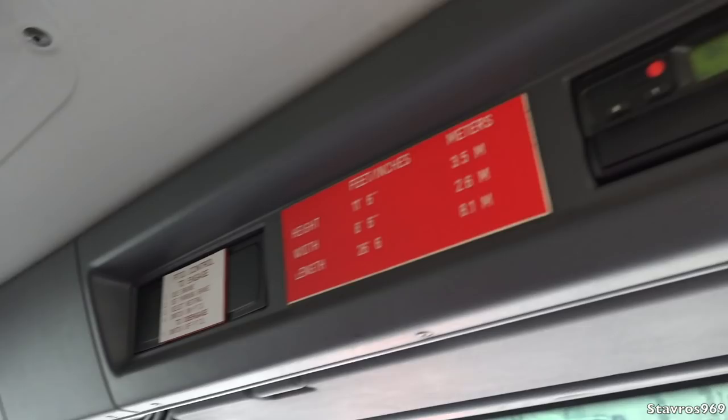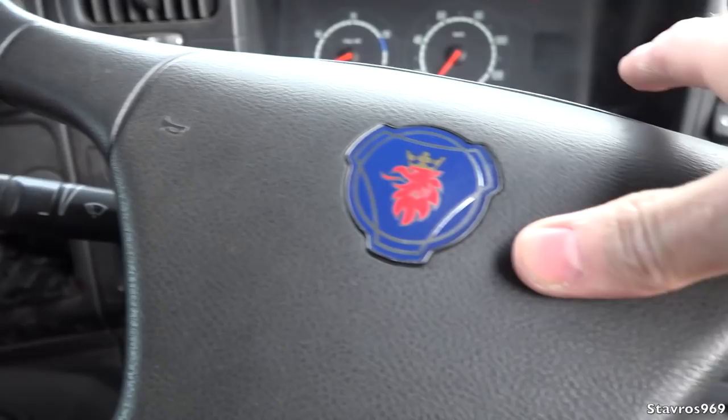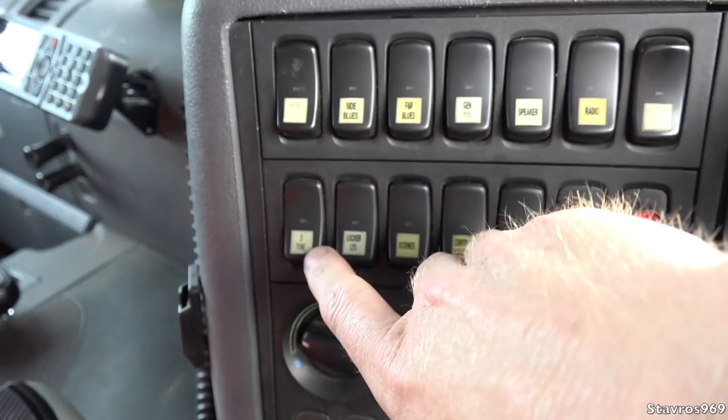Tachograph, I don't think firemen use tachographs, did they? Anyway, there's one in it. So let's just hoot the horn here. Let's go again. Okay. Whoa! Turn it off. There, it's off. And this one here, listen. Yeah, that sounds like the Volvo one.